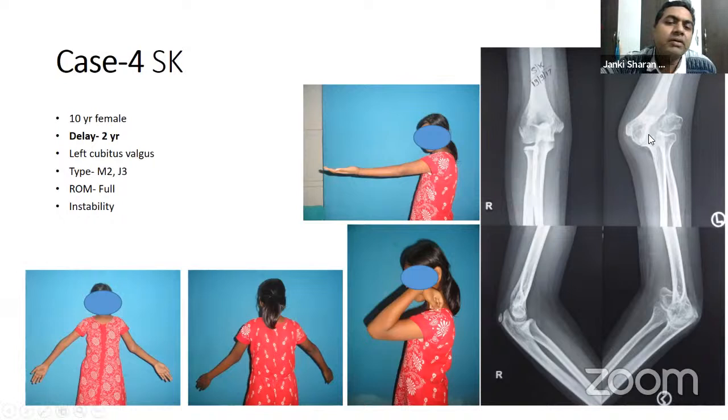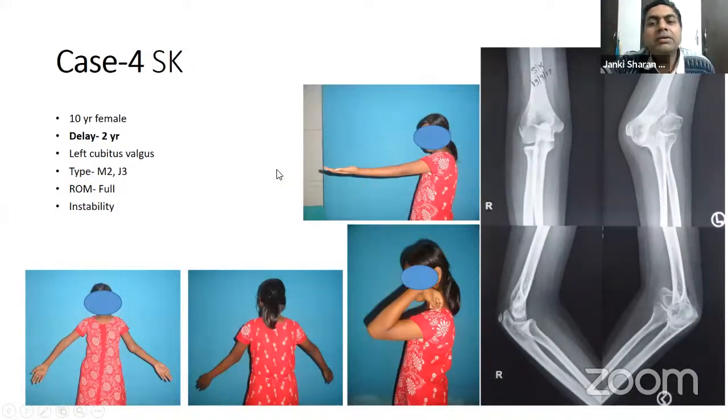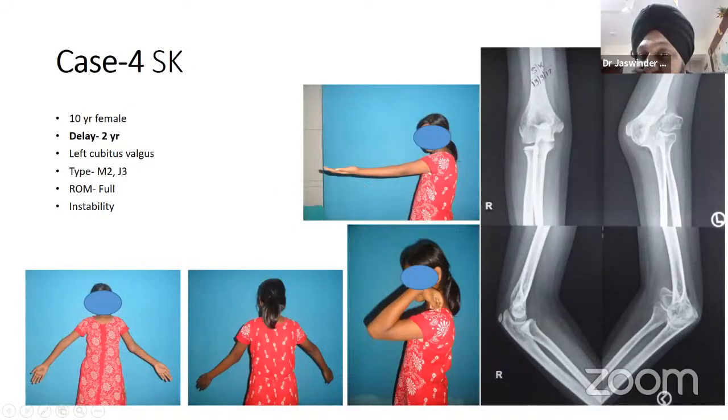For this one, after freshening, maybe we can fix it with a bone graft, because it's already a 2 year delay and this is quite high. Although there is a chance of deformity recurrence. So the concerns here are the deformity and the instability. The movement in this patient is quite good. If you see, almost complete movement.